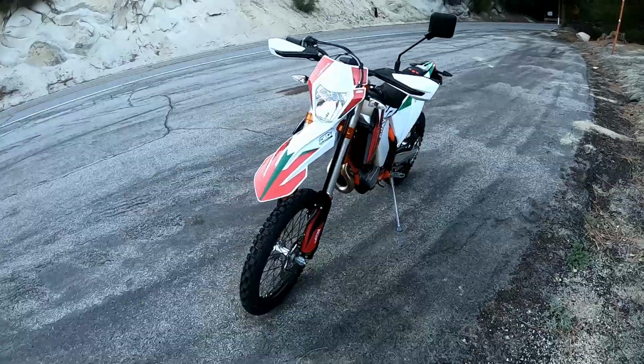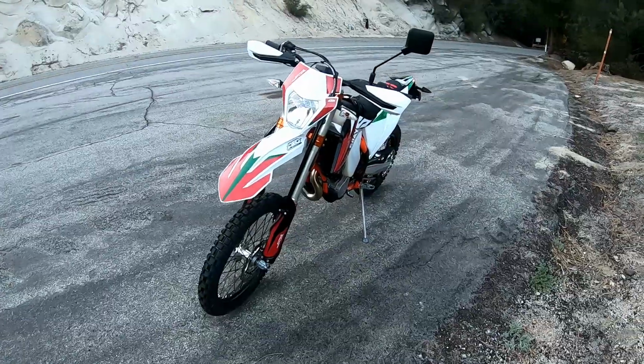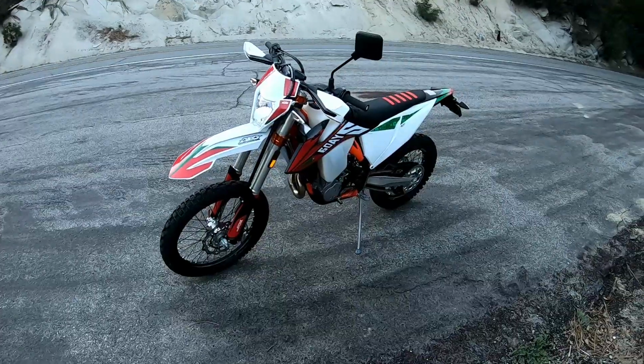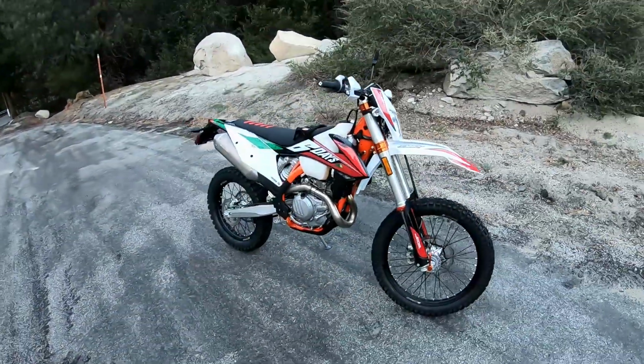You'll notice on the break-in ride, what I like to do is kind of vary the RPM. I like to give the engine some load. I don't want to go crazy with the RPM. I don't want to take it to redline. In the manual, it says don't go over 7,000 RPM, but obviously there's no tachometer, so you just kind of have to wing it and guess. Just don't go crazy with RPM.